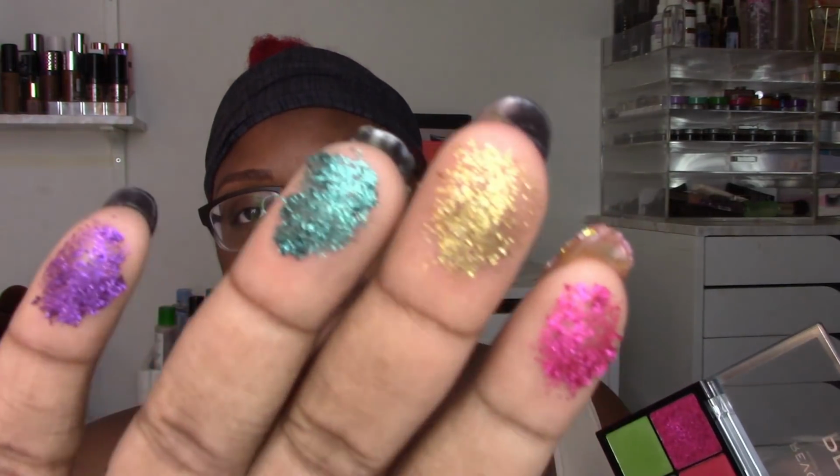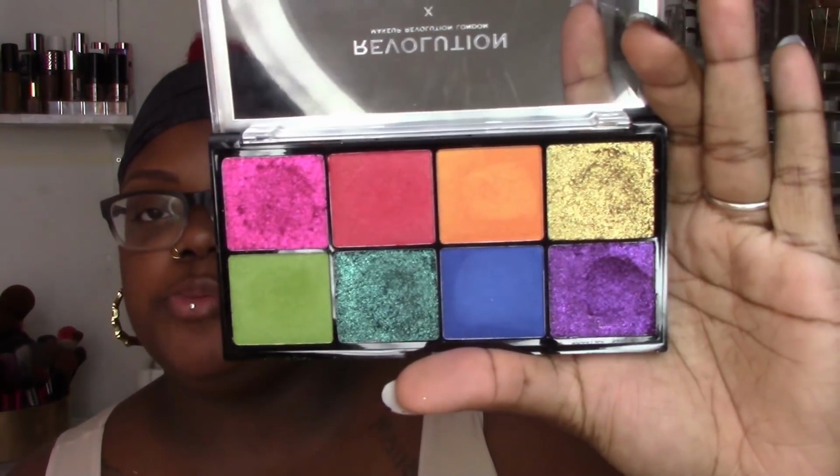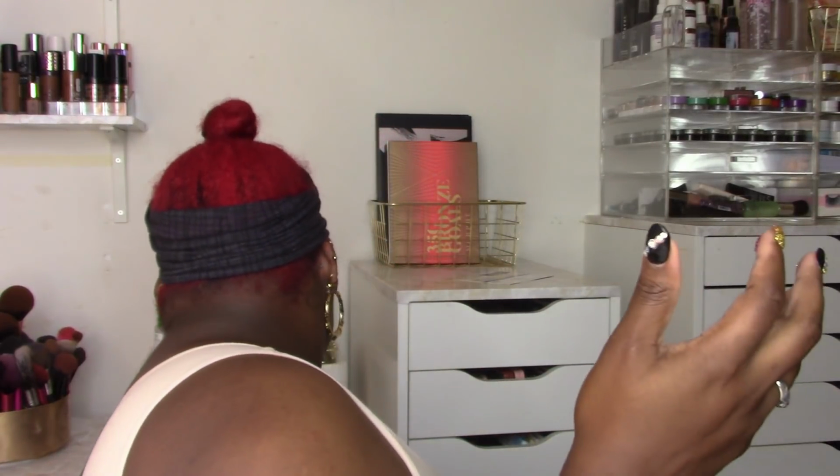They're soft. You don't need an adhesive with them. I have worn these. Oh, they're absolutely beautiful. And they're huge pans of pressed glitter, and it's not an overspray. I really appreciate that. But yeah, they have a Pride collection. They have a cream palette, like a cream face paint palette. They have a larger palette, but this is the one that I wanted.